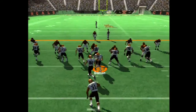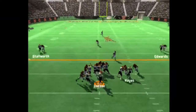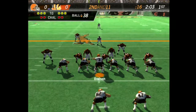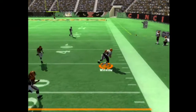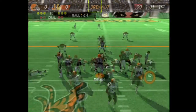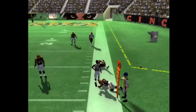Box. Looking upfield, juke move. Odom is there. Pressure coming, throwing. And the catch is made. Great throw to beat the zone. Hand off to the tailback. They'll go with a play fake. Throwing. A little off target, but caught. Hand it off. Odom is there. Drops back. Gets the pass off. And the catch is made.